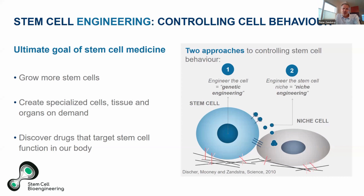We really have two approaches to manipulating the stem cell fate. One, which is the predominant one I'll talk about today, although I'll allude to some other work we're doing, is engineering the niche. And that gives us the opportunity to ask, what is it about the environment around the cell that we can control and mimic, and allow that to guide stem cell responses.